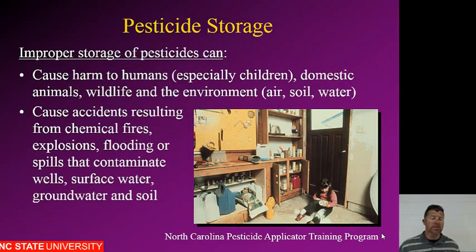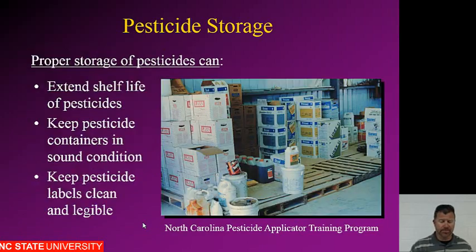Improper storage of pesticides can cause harm to humans, especially little kids, domestic animals, wildlife, and the environment. You can see the little girl here in Grandpa's pesticide shed, and she's playing with it. Looks like she's got some Sevin dust or something all over. But improper storage can also cause accidents resulting from chemical fires, explosions, flooding, or spills that contaminate the wells, surface water, groundwater, and the soil.